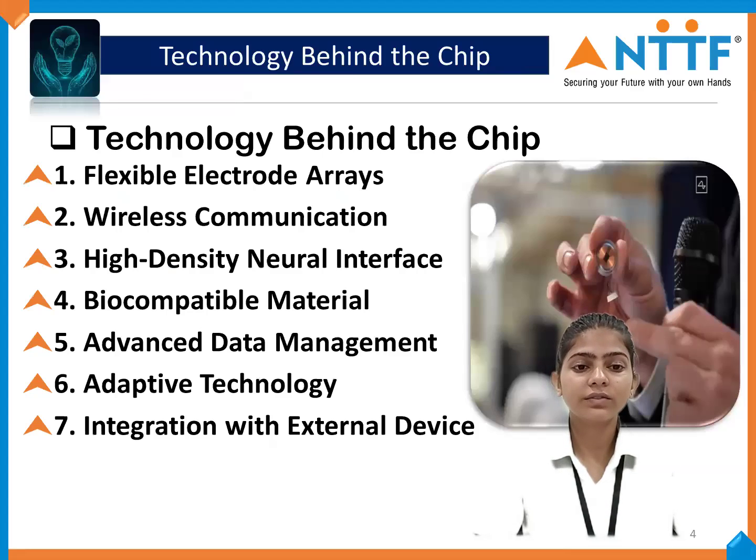So, what's the technology behind this chip? First, flexible electrode arrays, wireless communication, high-density neural interface, biocompatible devices or biocompatible material, advanced data management, adaptive technology, integration with internal devices or external devices.